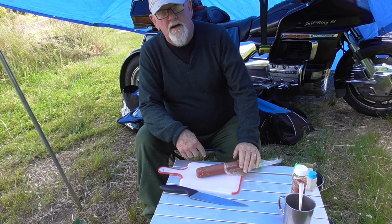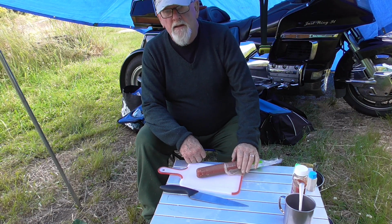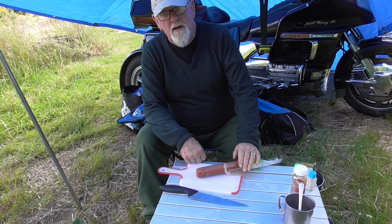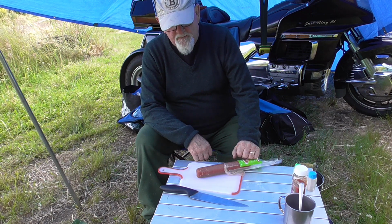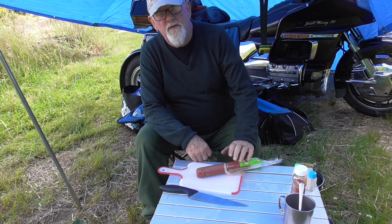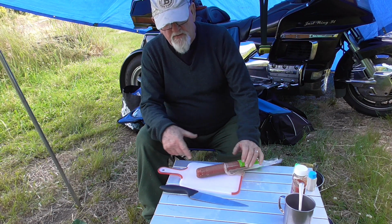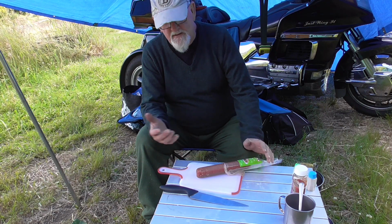wraps, and fill them up, and then fry them, and I suppose that's a bit like a taco. And I have actually made them with a bannock, and put that out really quite thinly, fill them up with some really nice stuff, and just make them like a little pie, fry them up, and they're really nice. But I'll show you what we're going to do tonight.